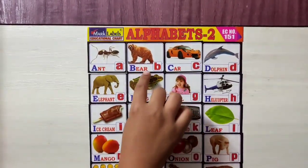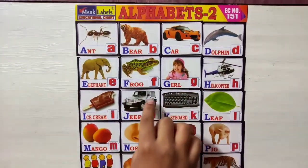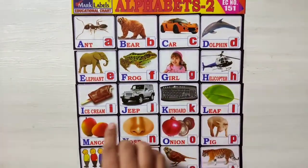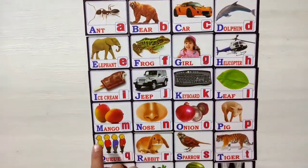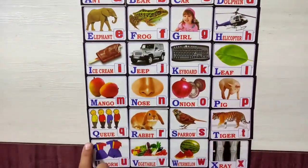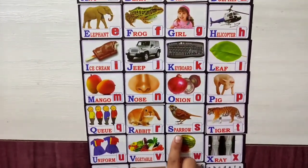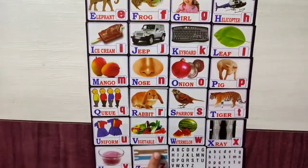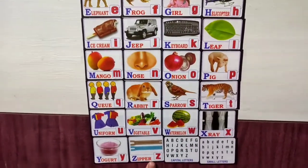A for ant. B for bear. C for car. D for dolphin. E for elephant. F for frog. G for girl. H for helicopter. I for ice cream, J for jeep, K for keyboard, L for leaf, M for mango, N for nose, O for onion, P for pig, Q for quiry, R for rabbit, S for sparrows, T for tiger, U for uniform, V for vegetable, W for watermelon, X for extra, Y for yogurt, Z for jeep.